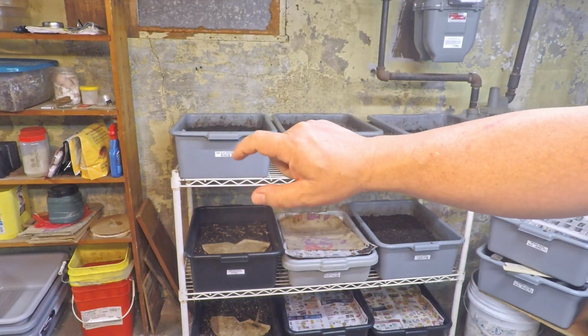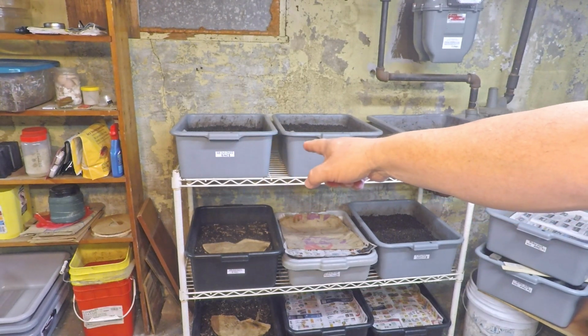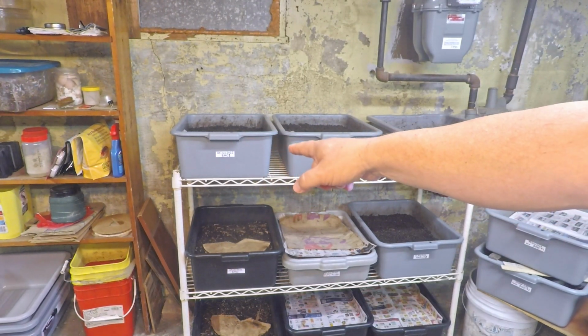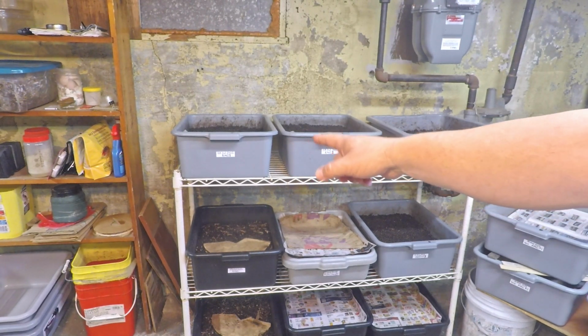Hi everyone, welcome. I'm down here in my wormery, preparing to check in on those two systems that you see right there dead ahead, top left of the shelf. Those are my two oldest systems.